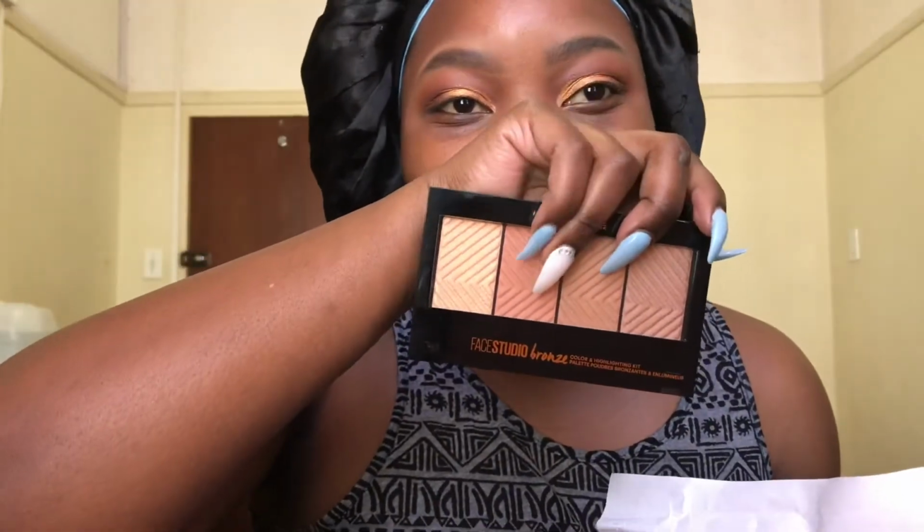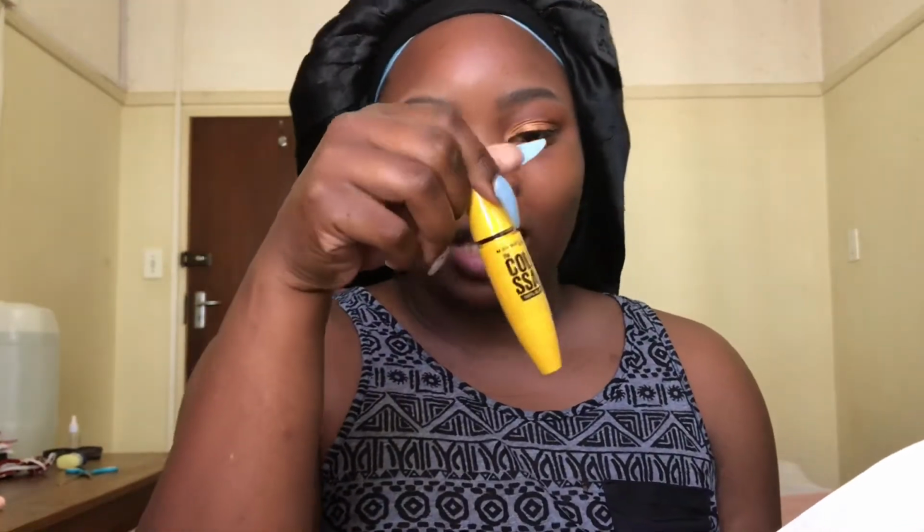Most of this makeup I'm using today is going to be from this package, from Maybelline, and just a few things that are not going to be Maybelline. So I'm going to show you guys what's in the package. I have this bronzing and highlight kit here. So super excited to use that today. And then we have this mascara, the Colossal Black, I guess.